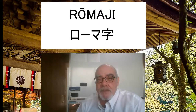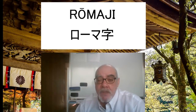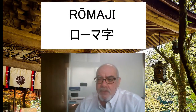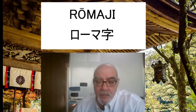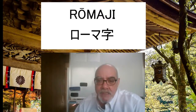Now, when you first start learning Japanese, you inevitably have to use Romaji. You can see here it says Romaji, which means Roman characters. And so, if you've ever been to Japan or even seen a Japanese word written in English, you can read it, because most people, before they study Japanese, can't read the phonetic hiragana or katakana sets or the Chinese characters. So here it says Romaji in English, and underneath in katakana, Romaji, which means Roman characters.